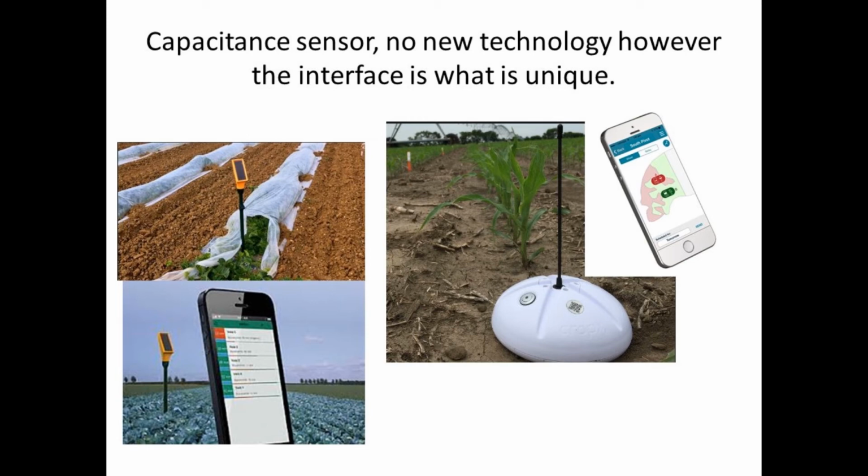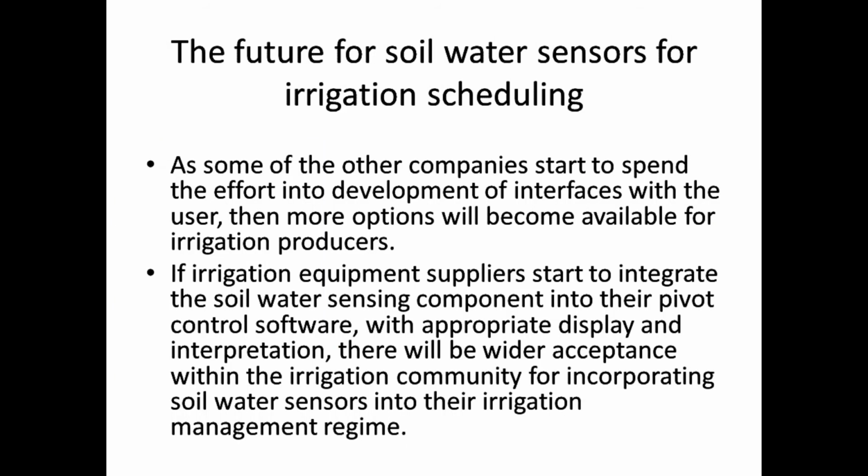And that's why, in that earlier graph when I showed you Washington State, very few irrigators use soil water probes for irrigation scheduling, just because they haven't quite thought of the end user. They've concentrated on the technology, the accuracy, all of that, rather than the utility of them. How can I use them? How can you make them easy for me to use, to incorporate into my production methods type of thing.